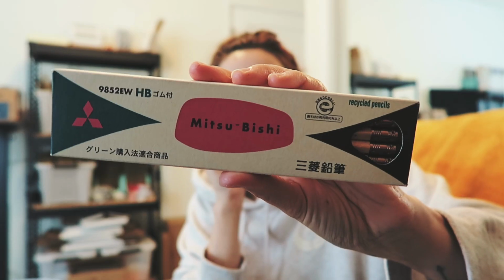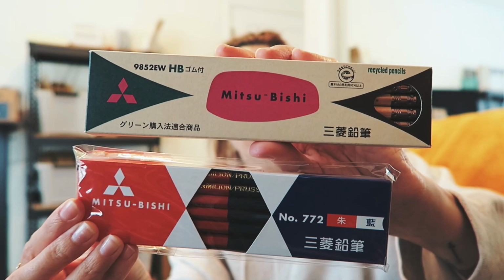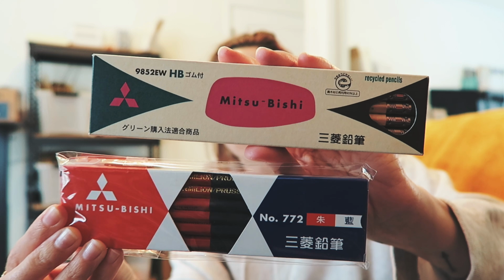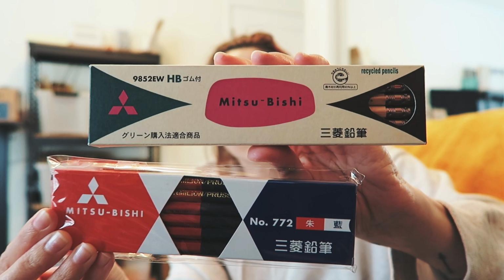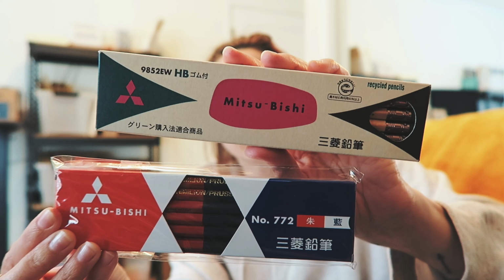While I was at it, I got roped into this set of HB pencils, also from Mitsubishi. Not gonna lie, I was roped in because I really like the packaging. The packaging is so cute on this that I couldn't say no, and I figured why not? I typically use mechanical graphite pencils when sketching, but I thought let's mix it up and I'll get something a little bit different. So these are the HB pencils from Mitsubishi.